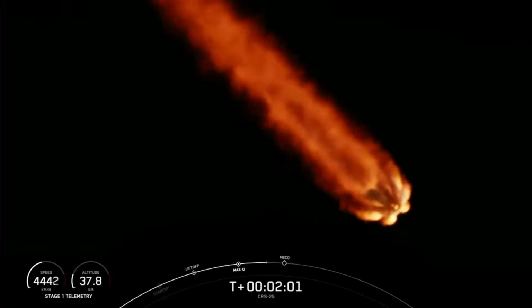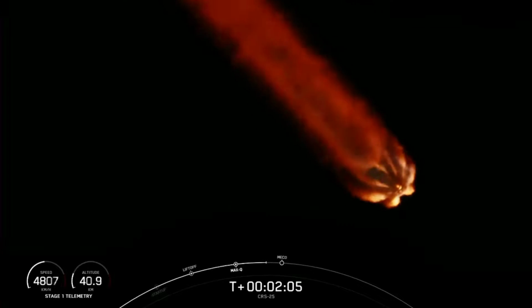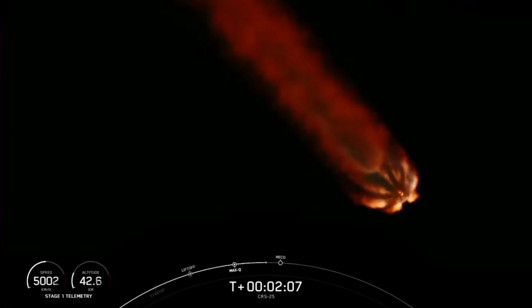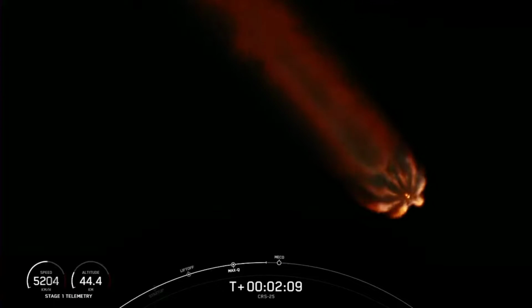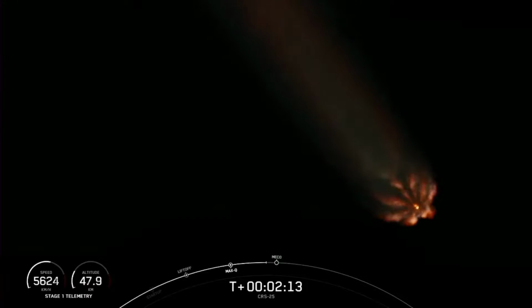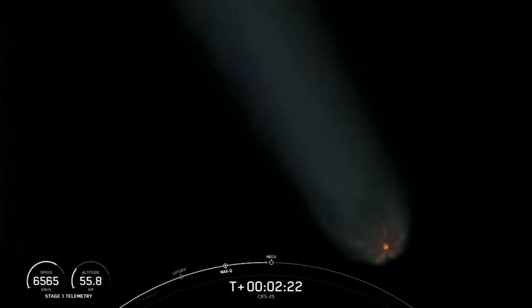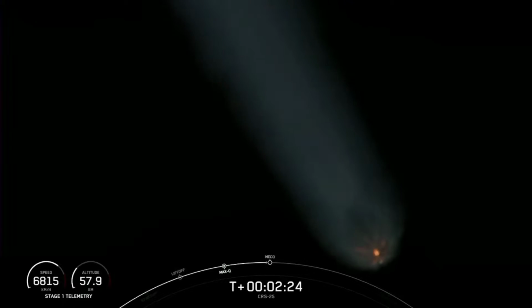The last event is the boostback burn on the first stage. That's to reduce the velocity of that vehicle as we prepare for atmospheric entry. Now, all of those events happen over about 45 seconds. And again, they are main engine cutoff, followed by stage separation, first stage flip, second stage engine start, and then boostback burn start. All those happening in just about 5 seconds.